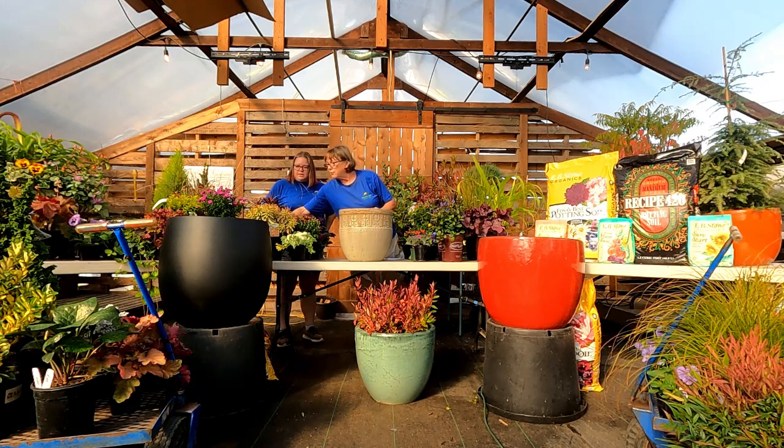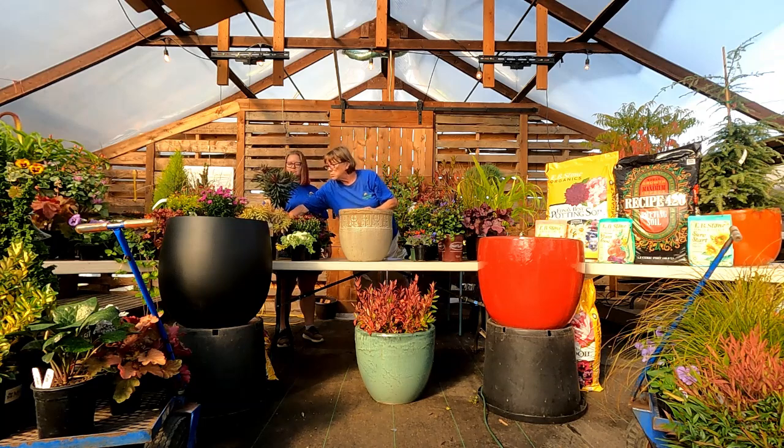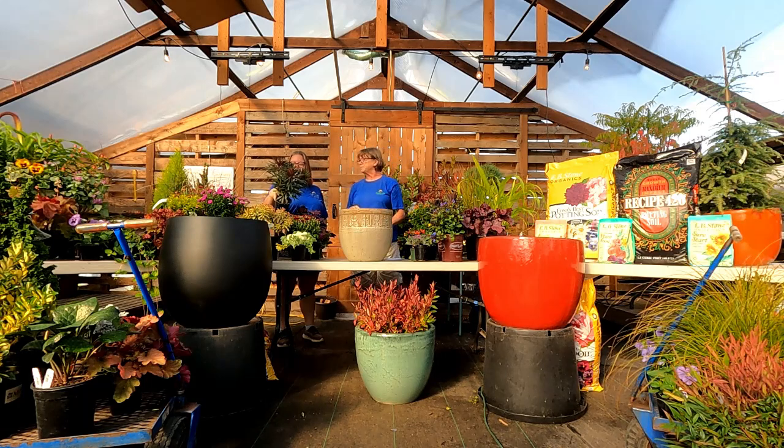We've also got euphorbias. This is Ascot Rainbow. As it gets cooler out, you can see it's starting to do a little change, and it'll get a little bit more bronzier than this again as it gets colder. This one's Miner's Merlot. And if you don't know these euphorbias, they are drought tolerant once established.